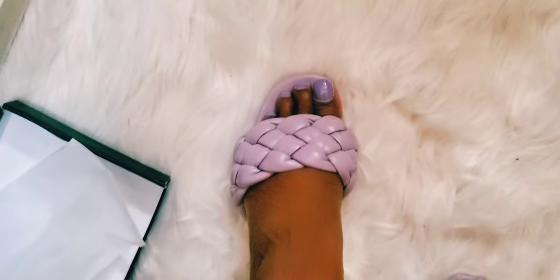Here again, the last one was a nude color that goes with every skin tone. And the fifth one is this, so I think this is my favorite one. The braided band here is bigger, and it's a very beautiful mule to go anywhere. You can dress it up and you can dress it down as well. Very comfortable. It's padded inside, so your feet will feel more comfortable than in the other ones.